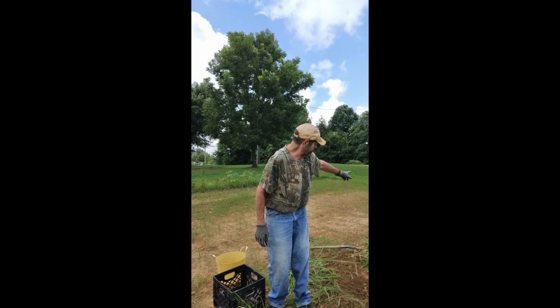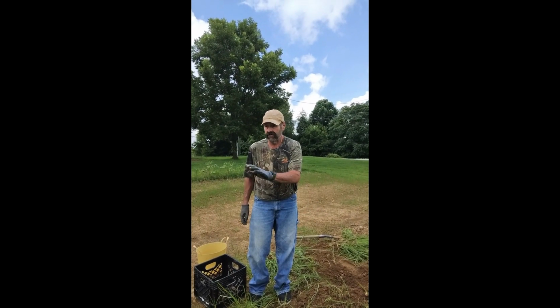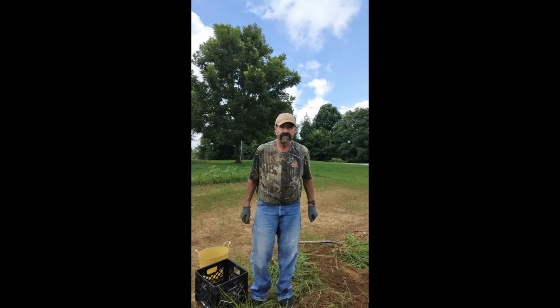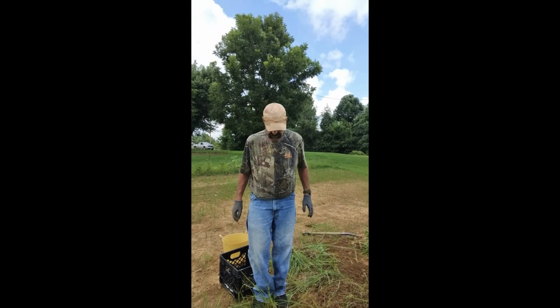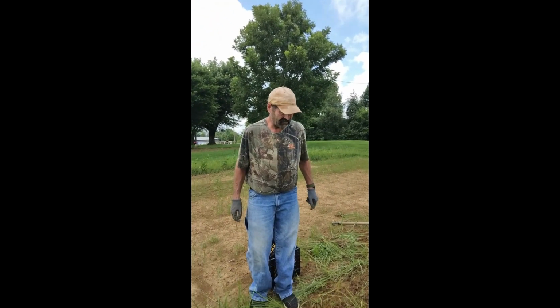Today's tater digging day, but I gotta pull some weeds up first. I've already got part of them, and I'm going to try to get the rest of this row, and then I'm going to till all this up. Well, my neighbor's going to bush hog it, and then I'm going to till it all up. So stay with us, see how many we can get. And as Delanie would say, let's roll.